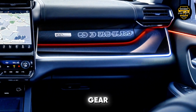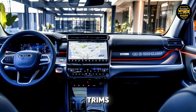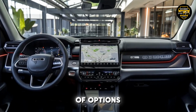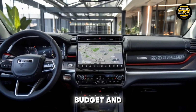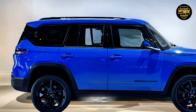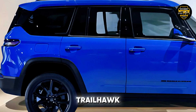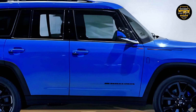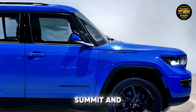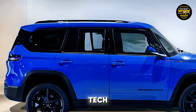Jeep offers the Grand Cherokee 4xe in several trims, giving buyers a wide range of options depending on their budget and lifestyle. The lineup starts with the base 4xe model, which already comes well equipped. From there, you move up to the Trailhawk for hardcore off-roaders, then the Overland, Summit, and Summit Reserve trims for those who want luxury appointments and more tech.